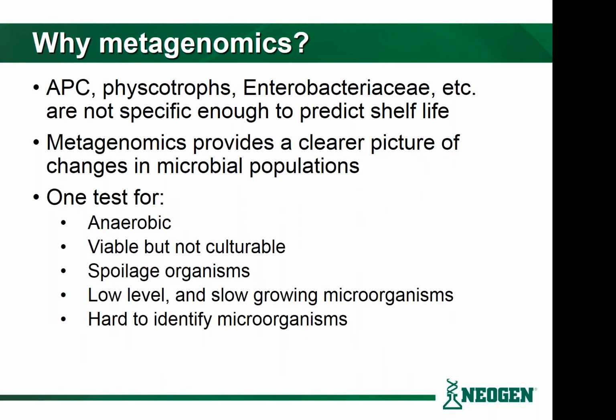So as we look at a traditional shelf life analysis, that includes aerobic plate counts, psychrotrophs, Enterobacteriaceae, lactic acid bacteria, Pseudomonas, anything else that would be relevant to that product. What we're using metagenomics for is to get a more complete and clear picture of these microorganisms and how they change over time. And that's really the critical thing.